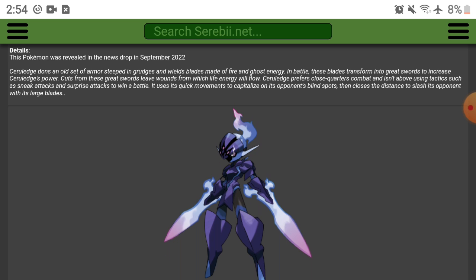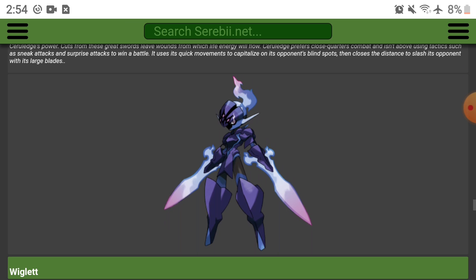Ceruledge prefers close quarters combat and isn't above using tactics such as sneak attacks and surprise attacks to win a battle. It uses its quick movements to capitalize on its opponent's blind spots, but closes the distance to slash its opponent with its large blades.